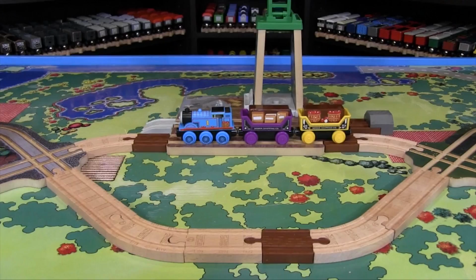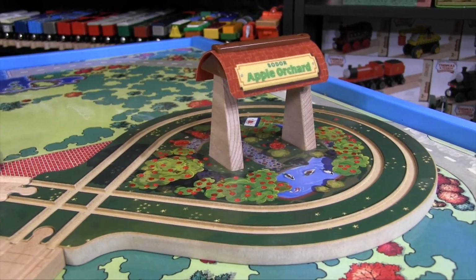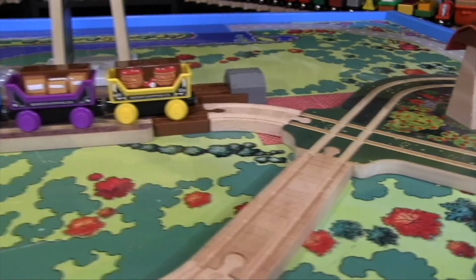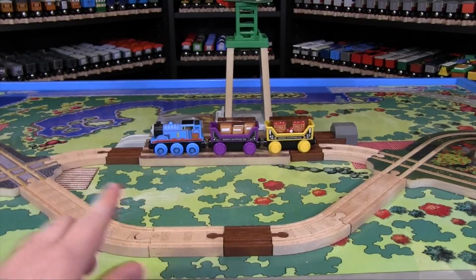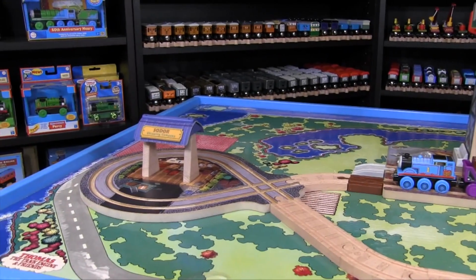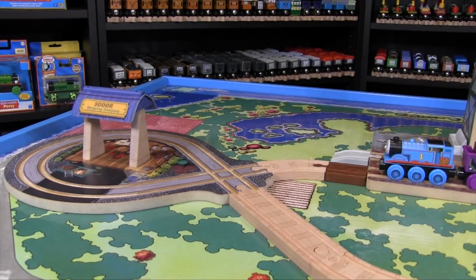I think just a few small changes would actually save it. If these buildings were better, if we got some trees or something like that, or some extra cargo pieces, or even just Salty, just like right here. Just Salty, I think this set would be almost a must-buy to get an exclusive character.